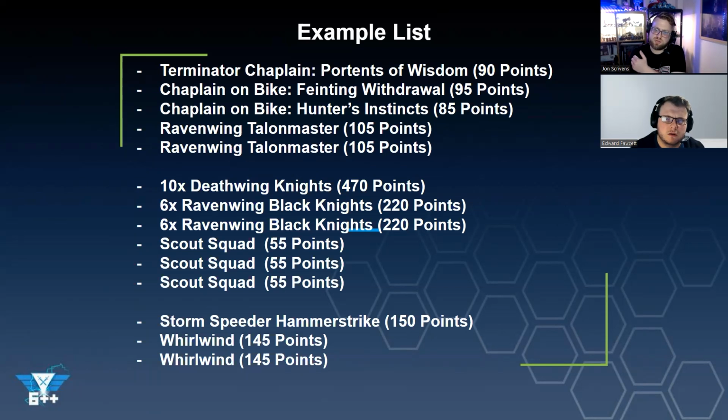So the early draft of the list didn't have any Whirlwinds, didn't have the scouts, and I tried to just put mounted in, full stop. And I then looked at it and I just realized that it wouldn't play the mission as well. Sure. Looks good to me.